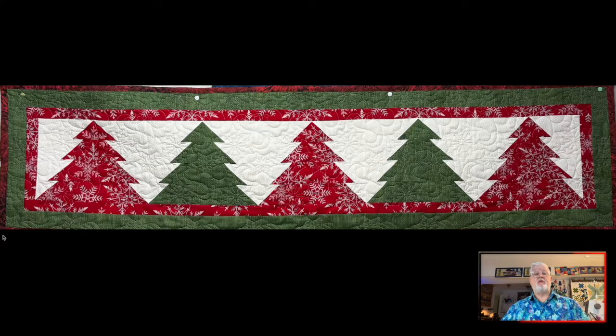You have seen this before, but now it's completely done. It is Stephanie Stitch's pattern called Christmas Tree Table Runner. Obvious. And I like the way it turned out. I think it looks great. I love Stephanie's patterns. Have not done one yet that I've had a problem with. Not one. They are excellent patterns.